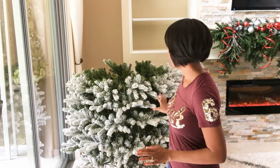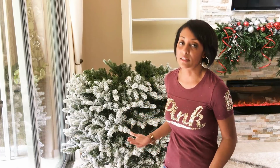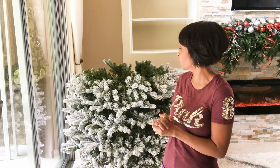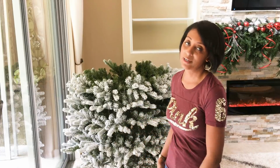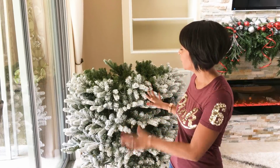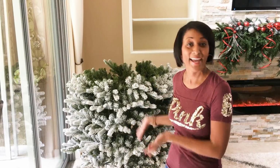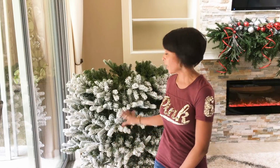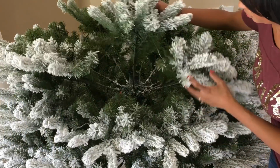Also, last thing, the first time you fluff a tree is going to take the longest because it comes all packaged together. After that, when you bring your tree down year after year, it doesn't take that long. You can just manipulate as needed, but this will take the longest because it's brand new. And after that, it won't be so bad. So I'm going to get back to work and show you a little bit closer what I mean when I talk about spreading out your branches.